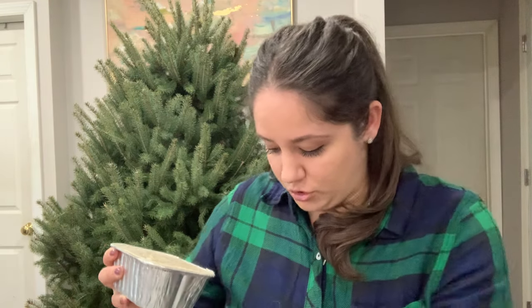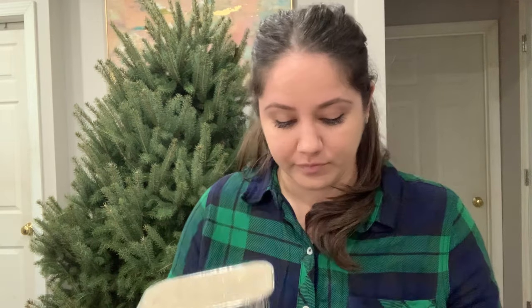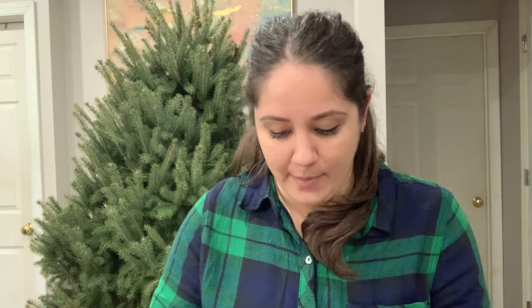So between Cookies for Santa or Christmas Cookies, I chose right, because I do like this better than Cookies for Santa. So that is Christmas Cookies. Super happy with this one.